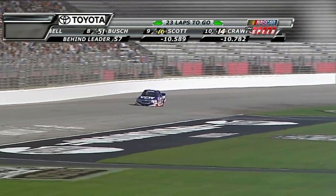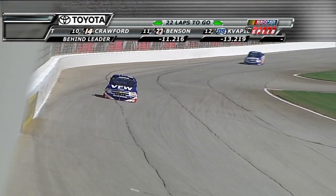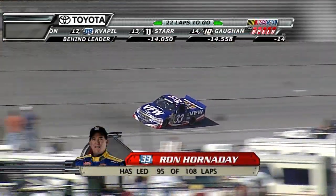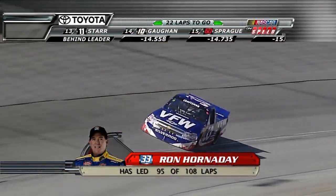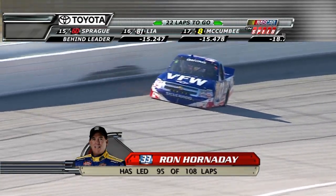Let's drop back through the field, and we will start with the 33 of Ron Hornaday and Ray Dunlap. Well, Rick, this particular truck that Ron is driving is making just its 2nd start in Truck Series racing. It was brand new at Vegas, and Ron Hornaday has been happy with this truck through the practice and through the race.